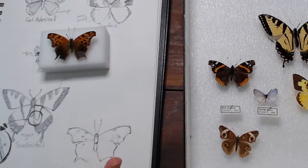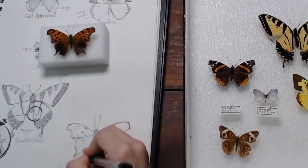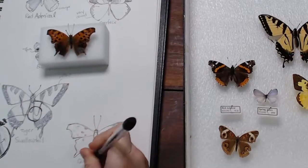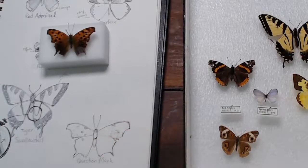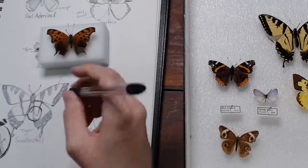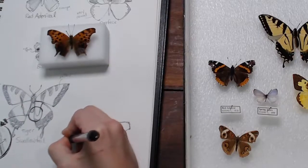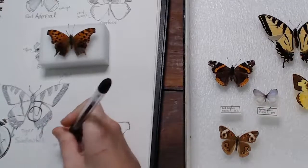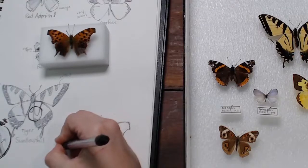Okay, I'm happy. That looks pretty good. We're going to put question mark as its name. And I need to write that the abdomen is shorter than the thorax, because that's pretty awesome.